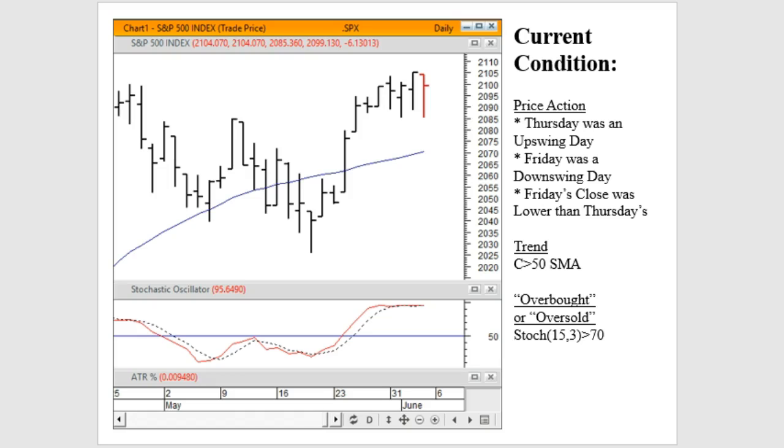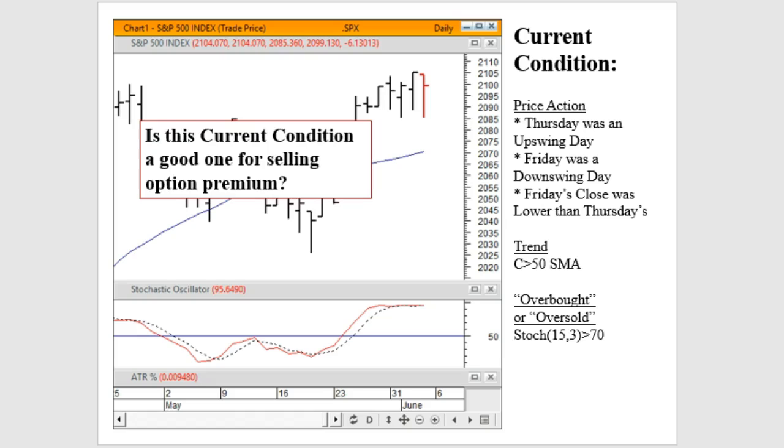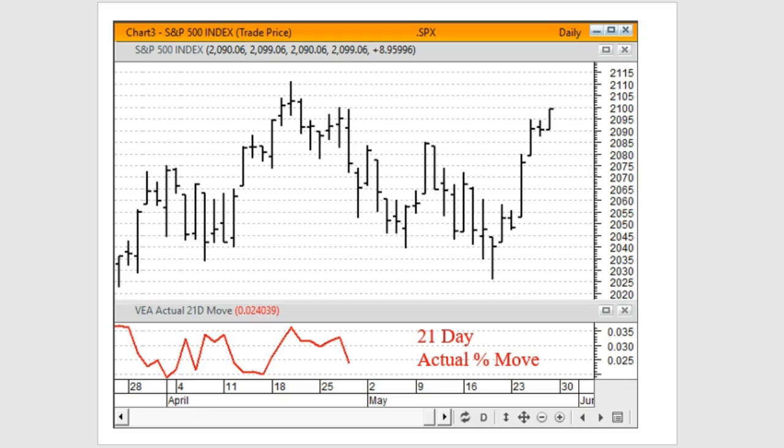So when you put all this together, this same condition has occurred in the past quite a bit, and we're going to get to those numbers in just a little bit. But the question is, is this a good condition for selling option premium? So here's the methodology we use. We like to look at two different volatility levels.